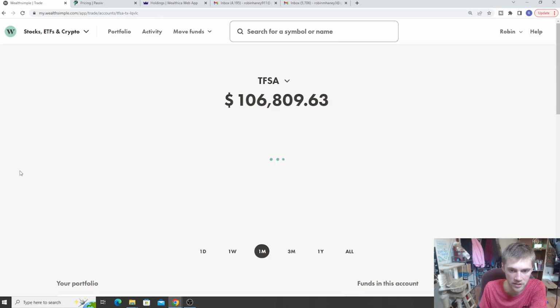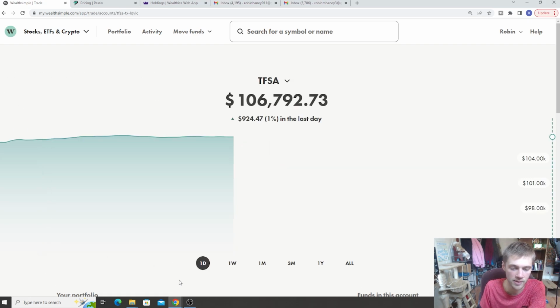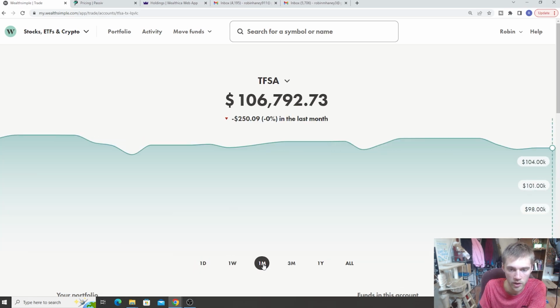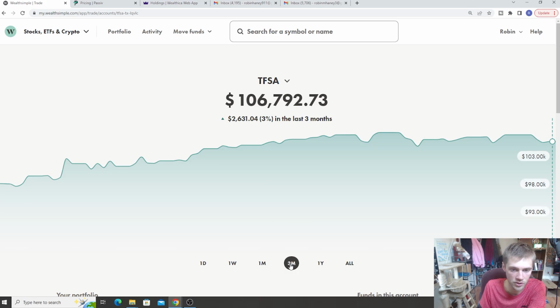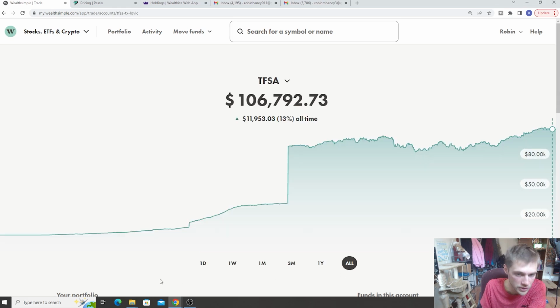So we'll start with the TFSA first. We'll jump in here really quickly, and I'll show you guys how it's been doing. So the one-day return is up 1% overall. This is very much focused on US growth stocks, but we do have some Canadian funds as well. So 1% return over the past day. The 1 week return is 0%, 1 month return is 0%, 3 month return is 3%, so a little bit of growth overall. 1 year return is staying about 3%, and all time we are up about 13%, which is $12,000 inside of the TFSA.